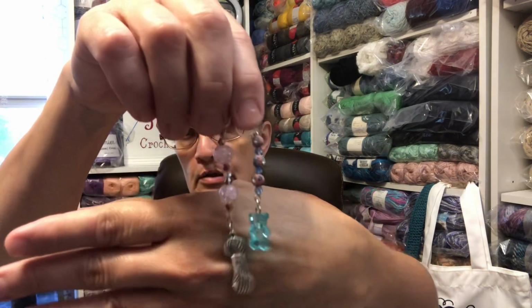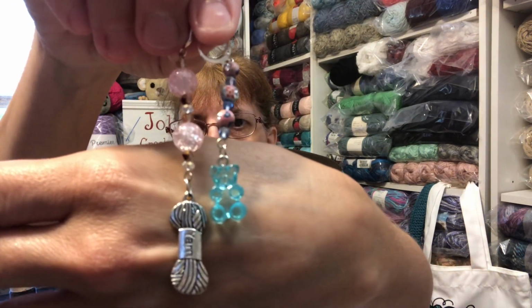And then also in this cute bag, I got some things that Dee made. First are 2 stitch markers, and when I receive stitch markers, whether as a gift or a purchase, I don't like to use them in my projects because I'm afraid I'm going to break them. So I need to get something to display them all. But this is a blue gummy bear and yarn. So those are cute.